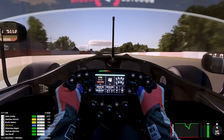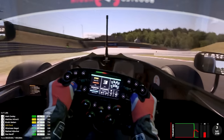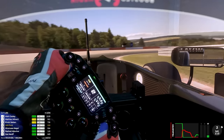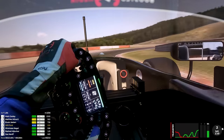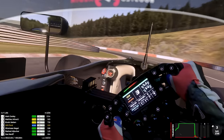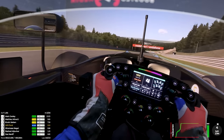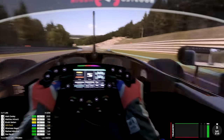Oh, the rear tires are starting to go. I just don't have the confidence in this car. Like I was saying before, I could be quick on a hot lap, but opened up a bit more of a gap behind.